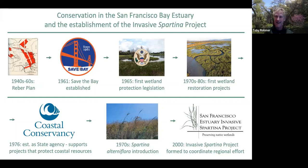Then jump to the 70s, and there was introduction of East Coast Spartina alterniflora into San Francisco Bay. We'll get into a little bit more of the mechanics of that. That East Coast species then hybridized with our native species sometime in the 80s, and it just started running rampant. It started converting a lot of the landscape. People started taking notice. Studies on this curious plant were conducted in the 90s by UC Davis, which is when they identified that that's what this was: a hybrid between the East Coast and our Pacific Coast Spartina species.